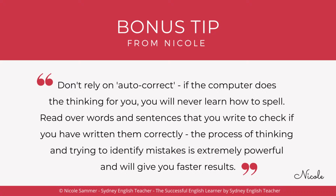So when you write something, okay, read over the words, read over the sentences to check that you've written them correctly. Look to see if they look okay. And that process alone of thinking and trying to identify the mistakes and then correcting them is so, so powerful. And it will really give you faster results. So we learn by doing, we improve by doing. Don't rely on the computer, do it on your own.